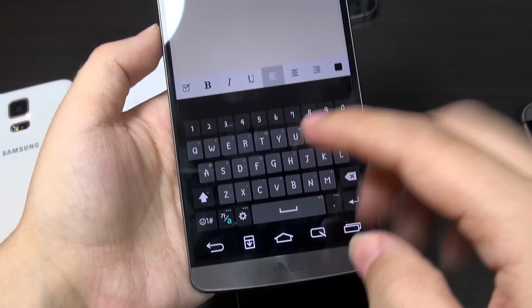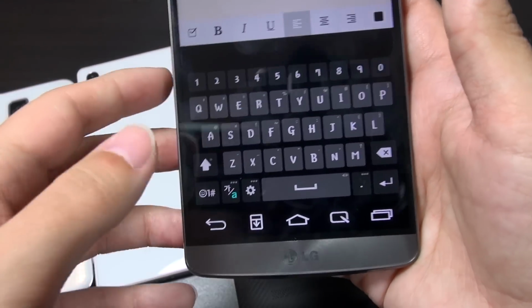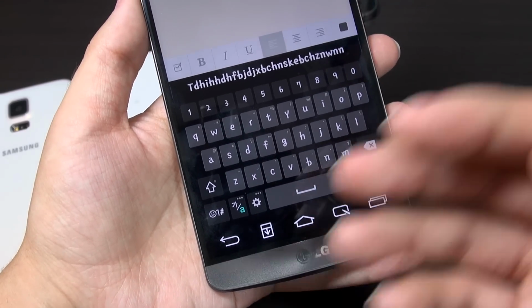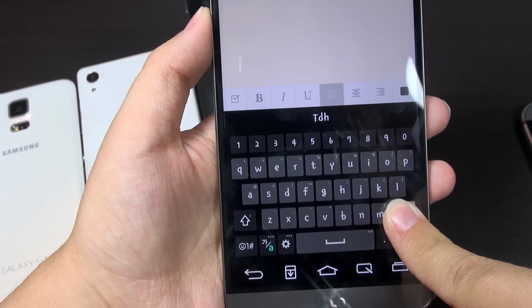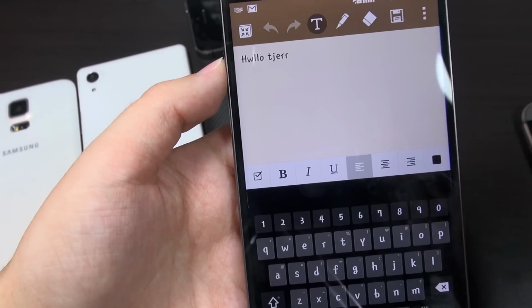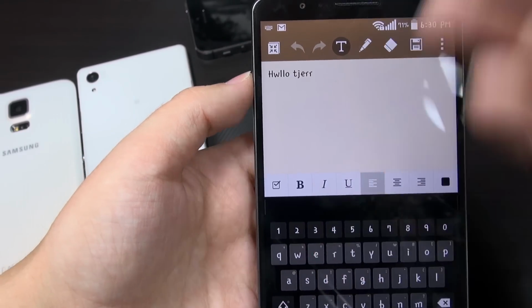Of course, so far I haven't been so convinced by the keyboard, as I mentioned in my first video. I really do find SwiftKey to be more efficient. I don't know if this is something that they changed after the event or if this is something that I missed at the event. Let's go ahead and type a sentence. Hello there. Just for example, and that looks terrible, didn't work whatsoever. This is why I like SwiftKey. I can just type whatever and it fixes it for me.